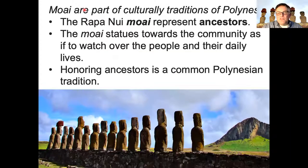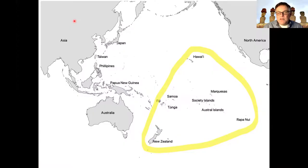So when we look at the traditions of Polynesia, we can see that Moai are part of Polynesian traditions. That in Polynesia you honor your ancestors, and that the Rapa Nui Moai represent ancestors, and that you put the statues on these Ahu in order to face the community and provide guidance for the community. And it's a very common Polynesian tradition.